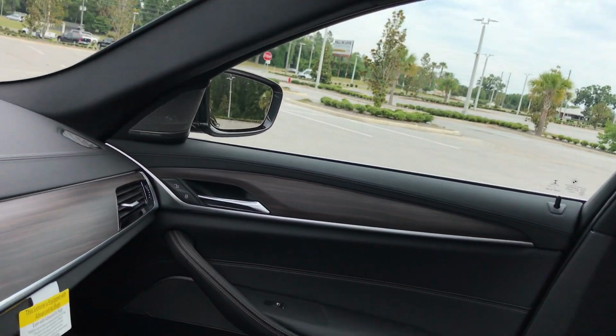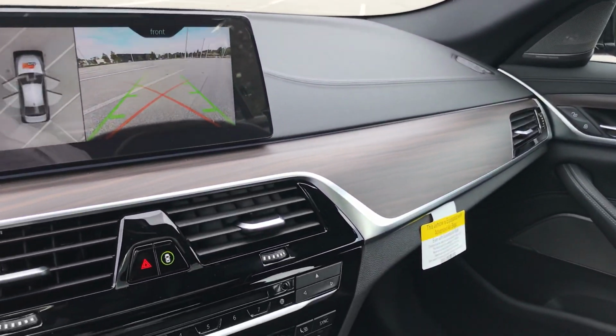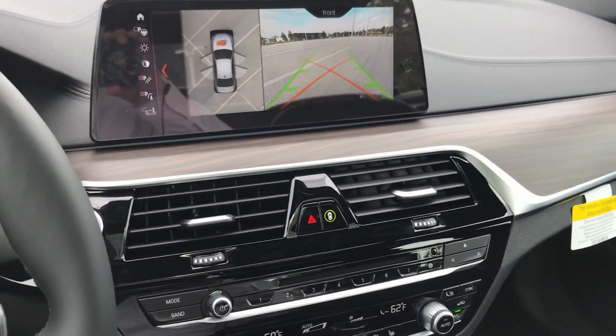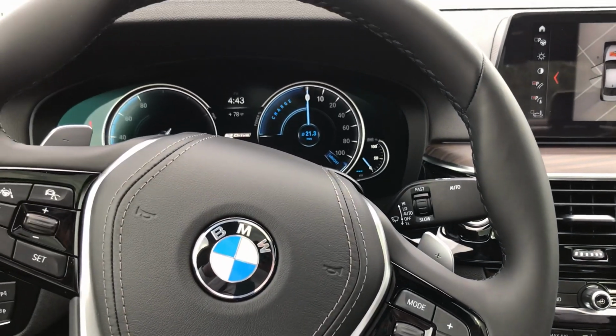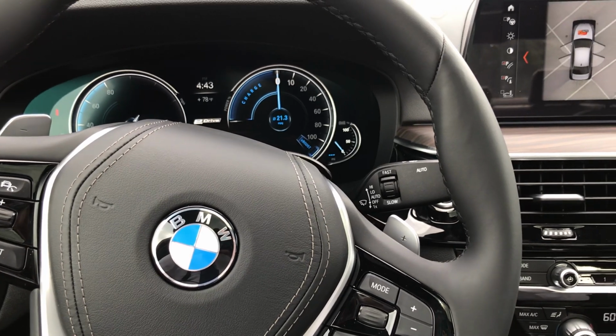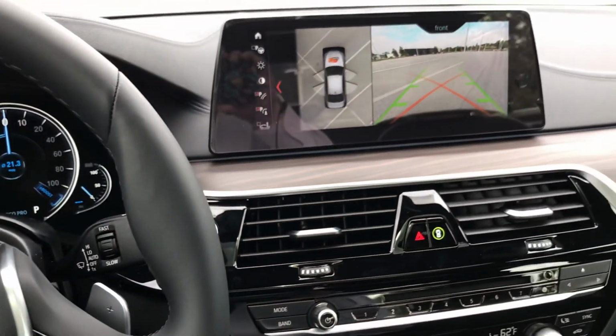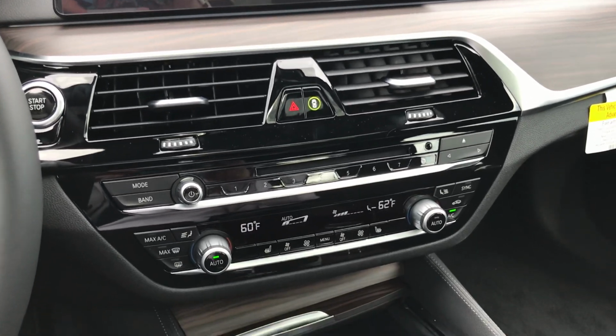There's a lot of stuff to learn on this vehicle, so I'm going through it as quick as I can while I'm talking so fast. But also keep in mind that we do have the BMW Geniuses that do go over this car with you in depth at the time of a purchase. So I am skipping over some of these things and trying to get through the video as quick as possible just to give you the basic information.